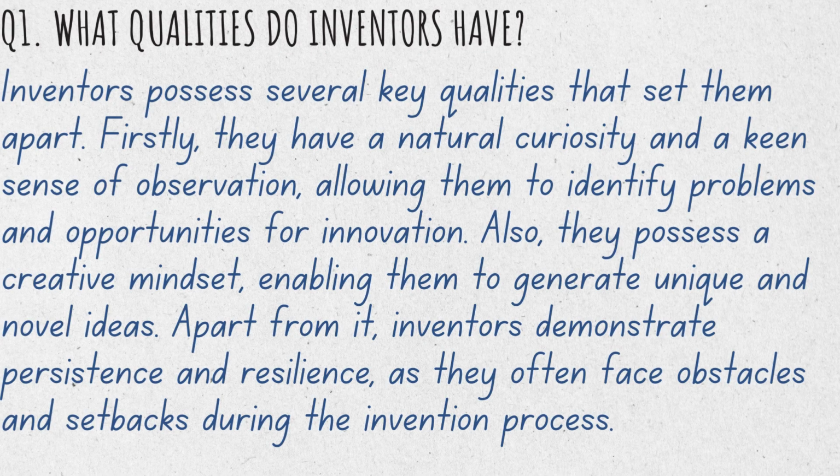What qualities do inventors have? Inventors possess several key qualities that set them apart. Firstly, they have a natural curiosity and a keen sense of observation, allowing them to identify problems and opportunities for innovation. Also, they possess a creative mindset, enabling them to generate unique and novel ideas. Apart from it, inventors demonstrate persistence and resilience, as they often face obstacles and setbacks during the invention process.